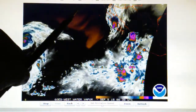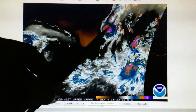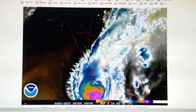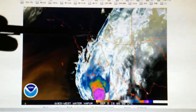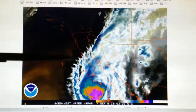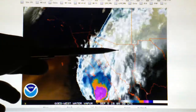But this high pressure that was built in the last 2 days has kept this storm from making any turns out towards the west. All right, so let's go ahead and look at this in the southwest water vapor loop. And we can see quite a blast pattern right here on this outer edge of the storm, as it moves over Baja California and up into the corner of Mexico.